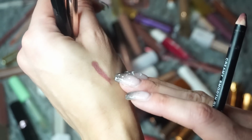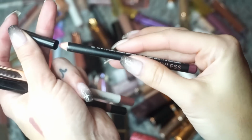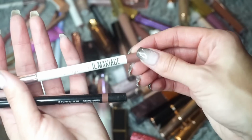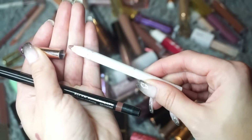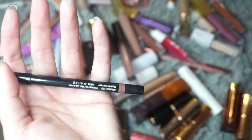I just don't have a ton of these more mauve-y lip liners, but these are really smooth, really beautiful. Obviously need to sharpen this one. I am going to be keeping that. And then from Il Makiage, this was the Carly Bible collaboration, and this is in the shade Bible. It's a nice nude, and I've used it quite a bit, but I have other nudes that I prefer, so I'm gonna declutter that one.